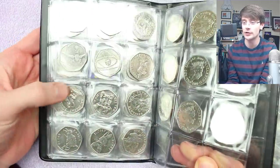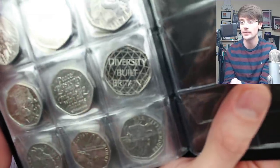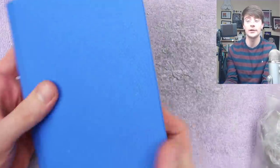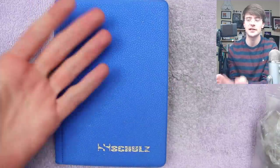We've got Polo, we've got Newton, we've got the Flopsy Bunny and Peter Rabbit. We also have the newest edition, the Diversity Built Britain 50p, which is a beautiful, beautiful coin. And it's lovely having a new one in circulation. So I did find a whole bunch of sealed bags of those, but I didn't add them onto the counters because they're a mix between Brexit and diversity.